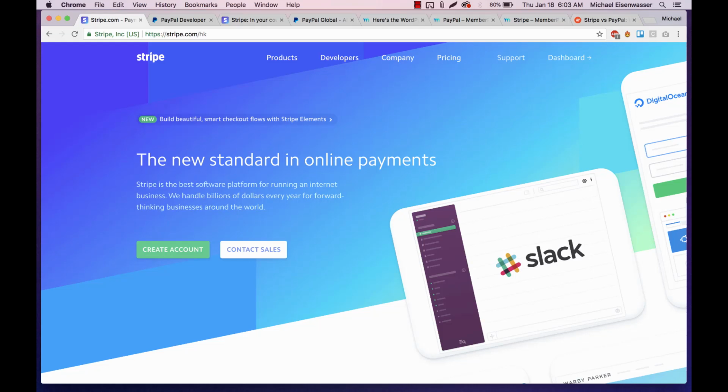Stripe versus PayPal. People are always asking us here at BuddyBoss, should I use PayPal or should I use Stripe? Because we're building membership sites and often people want to charge their customers a monthly subscription to access content, or maybe they're using a LearnDash course site and they want to charge to sell courses or something like that. And it's confusing which one they should use.